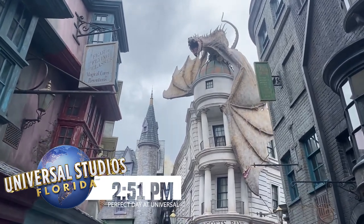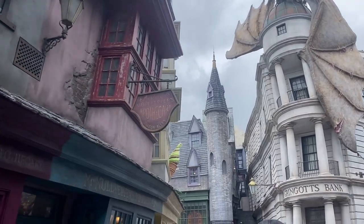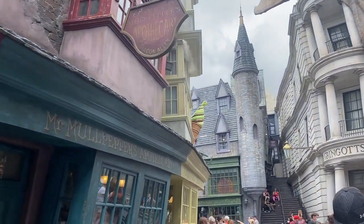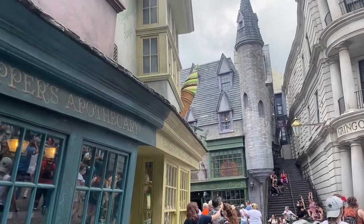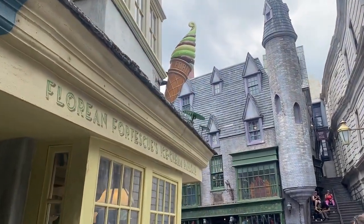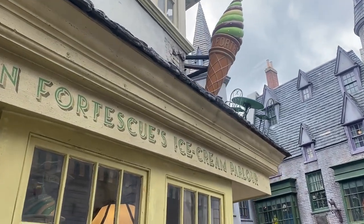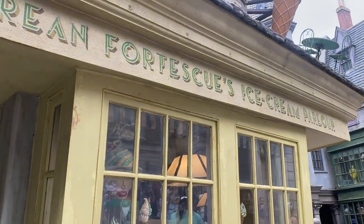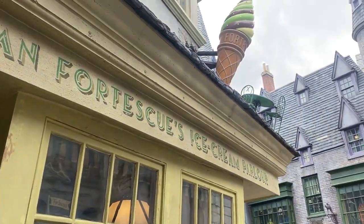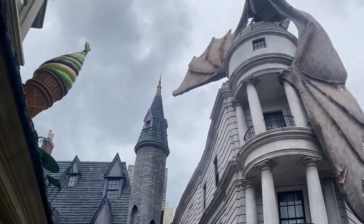We are gonna be grabbing my favorite dessert, not only in the Wizarding World, but all of Universal Studios right now, and it's ice cream from Florian Fortescue's, which is the ice cream shop in Harry Potter, the one that Harry goes to, specifically in Prisoner of Azkaban. But they have so many unique flavors here. They've got butterbeer ice cream. They've got Earl Grey, spicy chocolate chili. Harry's favorite, which is a peanut butter and strawberry sundae. Their ice cream is so good. So we're gonna grab that and then watch some of the entertainment.